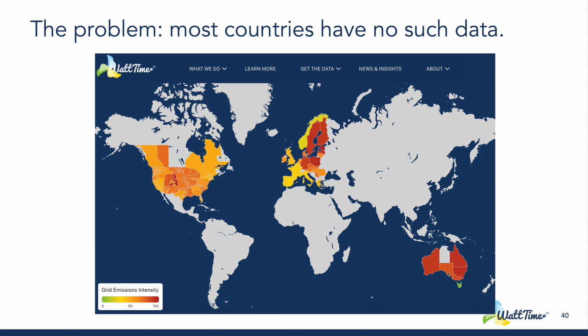The problem is, for us, most countries don't have such data. We heard earlier in the conference about the EIA. So you look at our map of the United States, there's lots of detailed data available. There's a similar type of environment where there's not as much data available in Europe. There's also data available from different power providers in Australia. But there's a vast part of the globe, and there's a vast part of greenhouse gas emissions that aren't covered with such data.